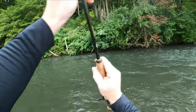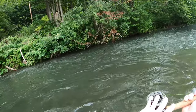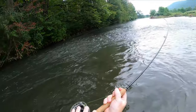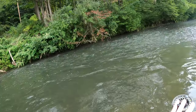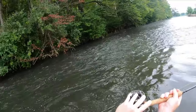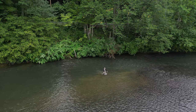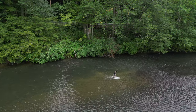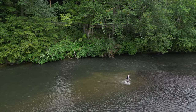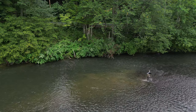No, no, no, no. We're gonna lose this fish. Come on, tippet. Give me everything you have. Oh my god, huge one. Like it might be 2 feet. Oh my god, it came off. It's the biggest one ever.